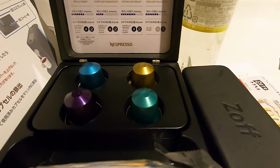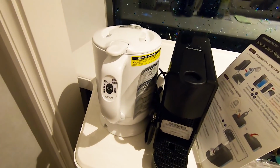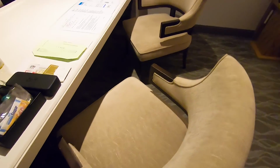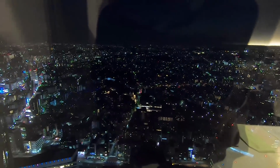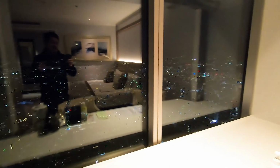So they have the Nespresso pods here. You got 4 of them, and you have a machine here. And then that's my hot water. And then you have 2 chairs here overlooking the outside. It's nighttime right now, so it's really hard to see the view because of the glare, but can you see? Let's see, how close can I get? Whoops, that's glass. But look, kind of looks like you're on an airplane, huh? Look at that. Yeah, I think I'll show you guys the view during the day because right now there's glare, you can't really see anything. Yeah, and this is my room.